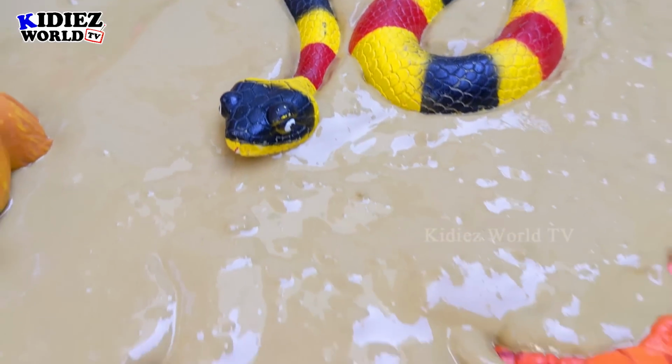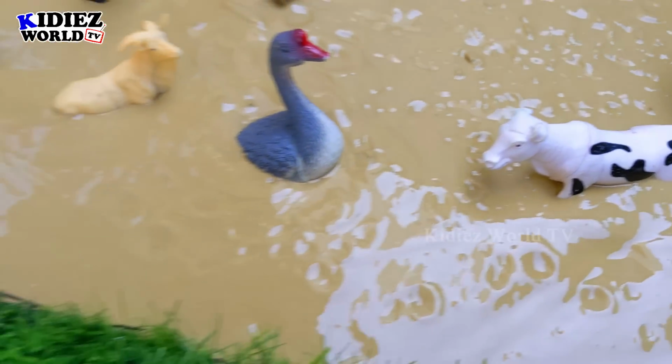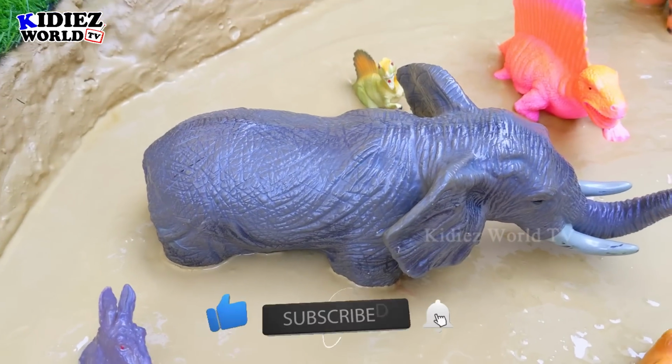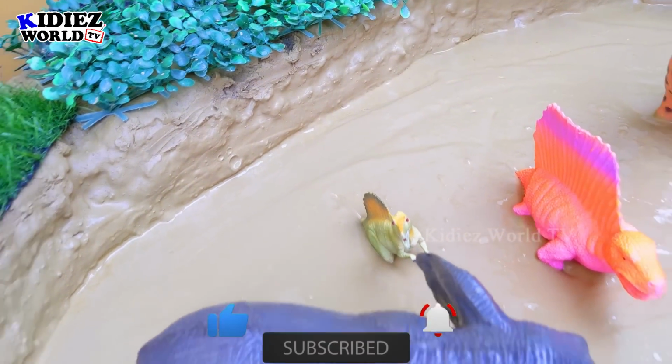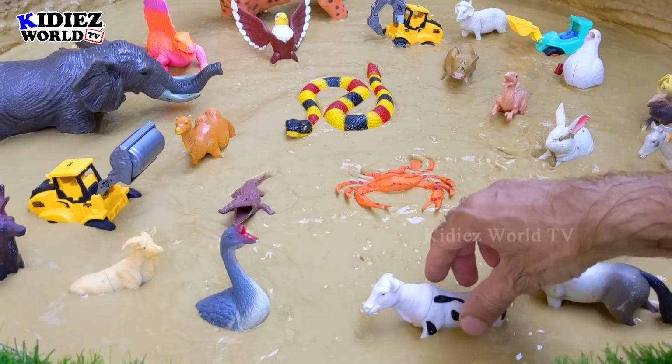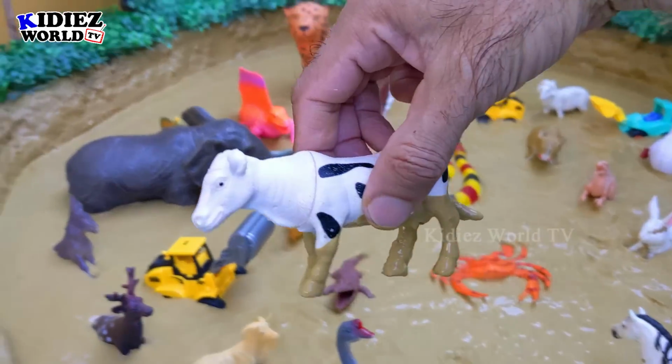We have a lots of beautiful wild and farm animals. Of course we show you everyday animals, but we also adding some new things. As you can see this road roller, you can see this Spino and Dimetrodon, and you can also see a drill machine. So let's start our review with this beautiful cow.